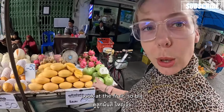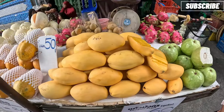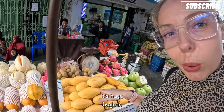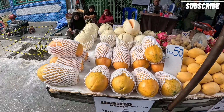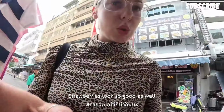Look at the fruit, so big. That mango is 50 baht, it's huge. Strawberries look so good as well.